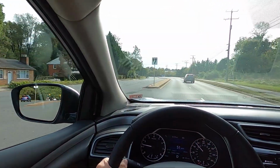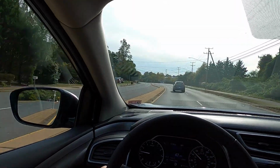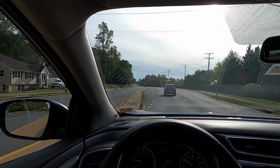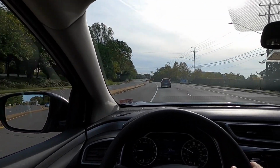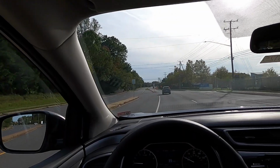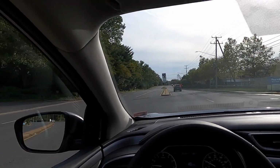Honestly, the way the CVT behaves with this is pretty good. However, I think they would probably sell the Murano better if it had an automatic. I mean, really, it would. And that's my thing across all their Nissan products.